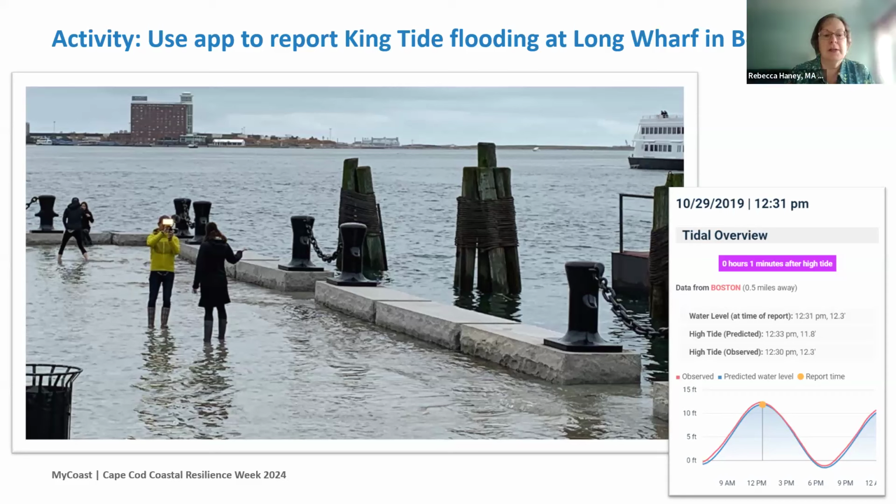I got one that's right on Long Wharf. Is anyone having difficulty? Because we can move on if people are all set. Yeah, both right on Long Wharf. Well, that one's great. Close. Okay, we have about 15 minutes left, so we're going to move on.